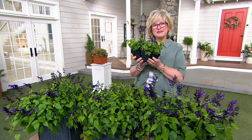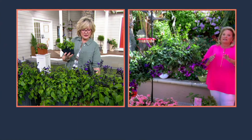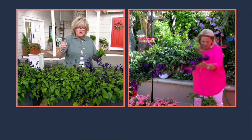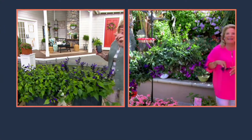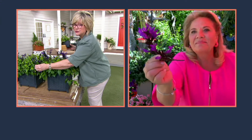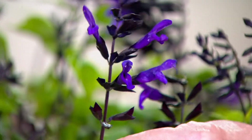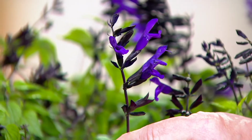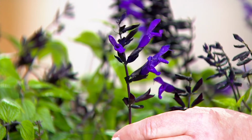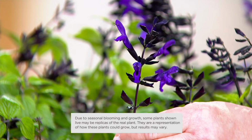But these look like wands. I mean, you will not find this in the garden center. Let's look at a close-up. Come on, Marianne, who's upstairs with the cameras. So let's take a look at if we can come in close, because this is different than a typical salvia. Look at the little perfectly placed blossoms for hummingbird beaks. You can see they're going to dig down there and get that nectar. And look at that brilliant blue purple hue, which butterflies love as well.